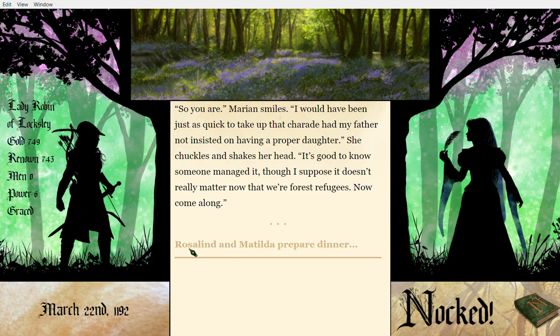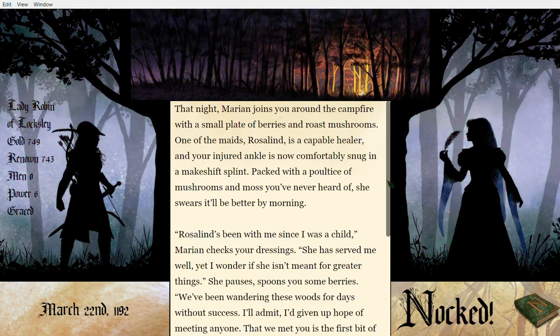So Rosalind and Matilda prepare dinner. Alright, so that night, Marianne joins you around the campfire with a small plate of berries and roast mushrooms. One of the maids, Rosaline, is a capable healer, and your injured ankle is now comfortably snug in a makeshift splint, packed with a poultice of mushrooms and moss you have never heard of. She swears it'll be better by morning.